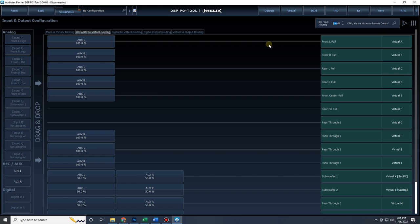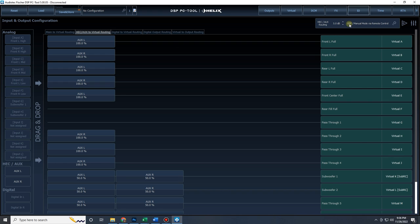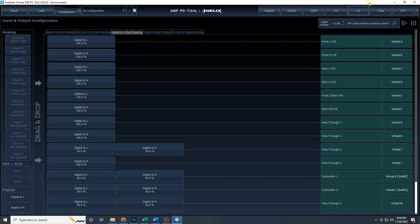Now you'll also see, let me click this. Oh yeah, that was exactly what I thought it was. Over here, you will see there is off/manual mode via remote control. And you're going to wonder, what is that? This is how you set up source switching in your processor. With these processors, we can automatically switch which source is playing without touching a button, depending on how you set it up. Now we can click this, or I'll show you how to get there manually.